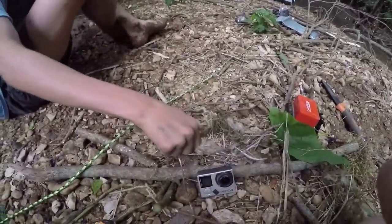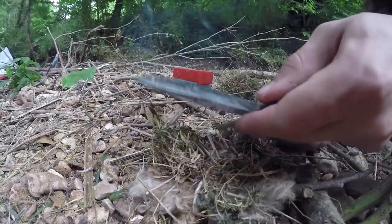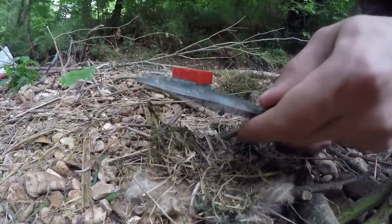Very frustrating. Everything is damp. Like, all of this is just wet. Alright guys, so it is nighttime now, and we are in our very pitiful shelter. We should probably do something about it tomorrow. What do you think? Yeah, I'm with you on that one.